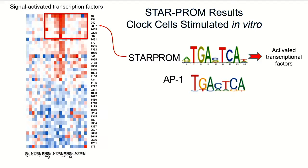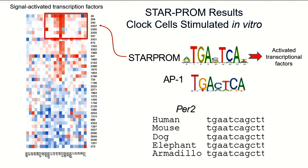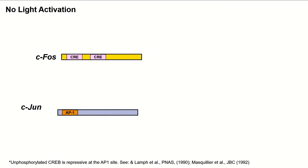So here's the STARR-seq result, here's an AP1 domain, and just for the sake of completeness, here's PER2. You see this AP1 domain, a very short sequence, is highly conserved in humans, mouse, dog, elephant, and armadillo. I'm not quite sure why we had armadillo there, but anyway, AP1 was clearly doing something, and doing something important.